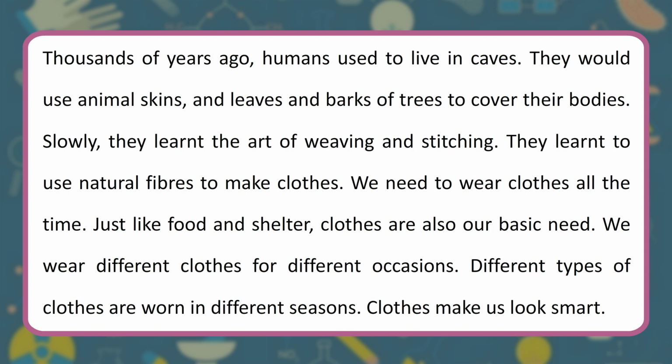We need to wear clothes all the time. Just like food and shelter, clothes are also our basic need. We wear different clothes for different occasions. Different types of clothes are worn in different seasons. Clothes make us look smart.